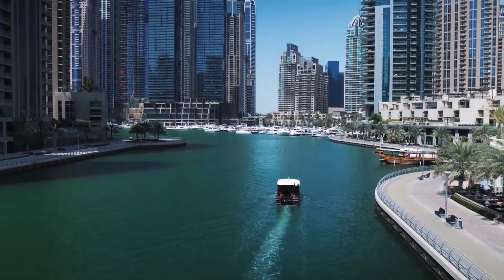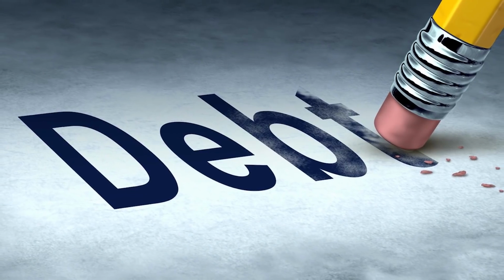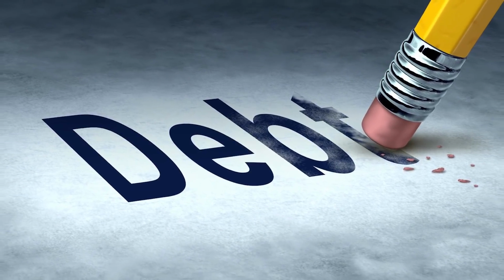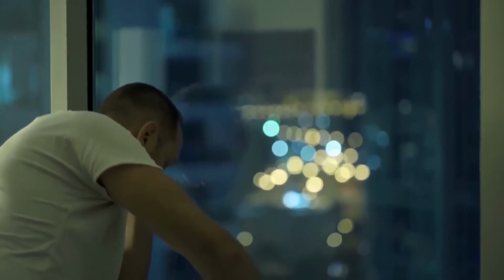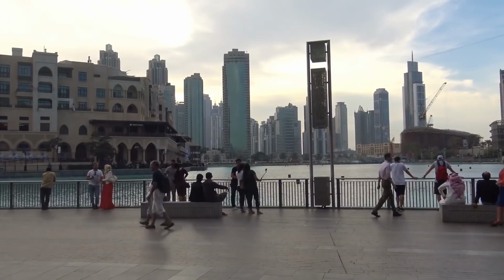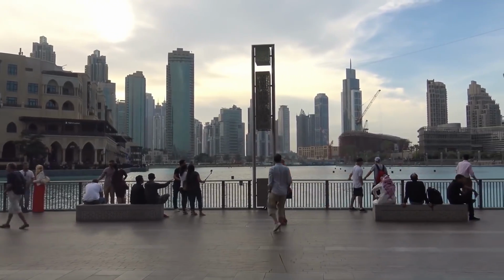In the United Arab Emirates, up until 2016, under Sharia law, debt was a criminal offense that meant jail time. There were no bankruptcy laws, which meant no protection for people who got in a little over their heads. And there were, and still are, a lot of individuals getting in over their heads.